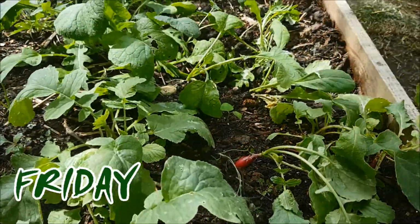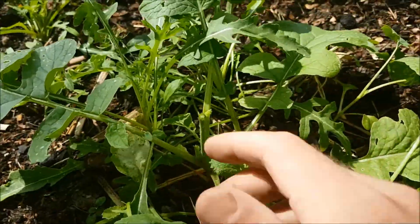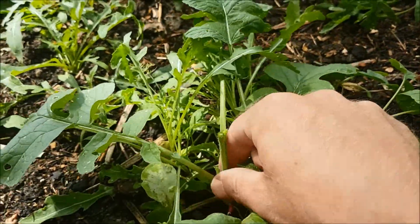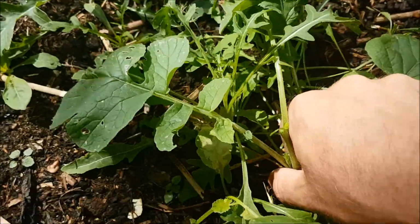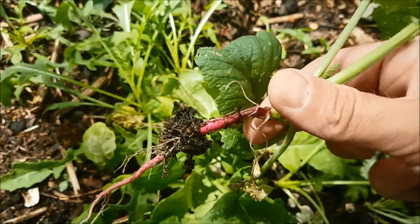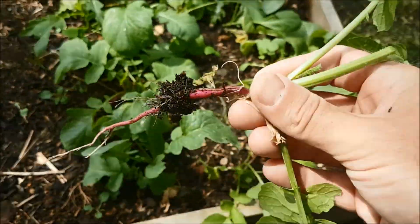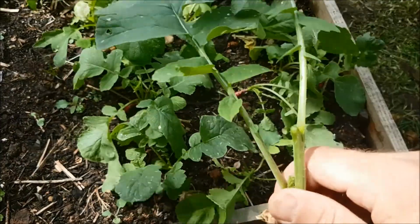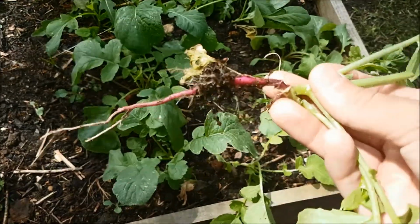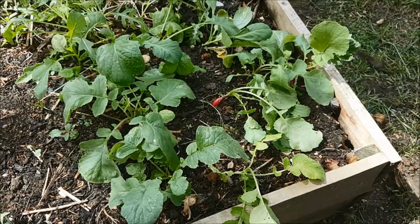Well, I'm sad to report that I neglected my radishes. I forgot to water them, and look, they're already going to flower. And if I pull this up, hello, that's not a good radish. And I think the major reason is because they just got dry, so they've gone up to go to seed, and they've not put any root growth in. So I'm going to start watering this bed a lot more.